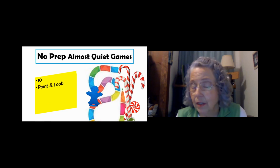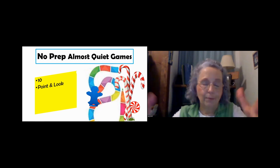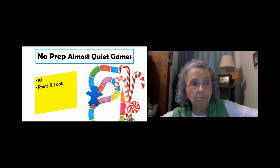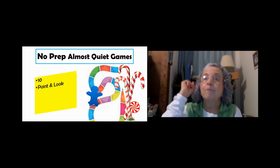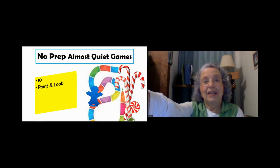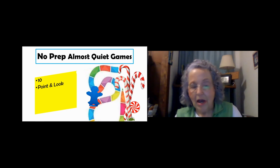Point and look is just any object that you put in the middle of a large circle. When you say point, everybody points at that object. When you say look, everybody points at somebody else and looks them in the eye. If 2 people are pointing at each other, they're out.